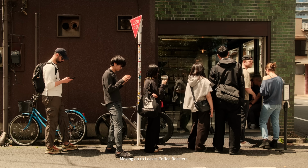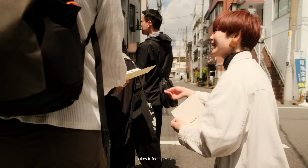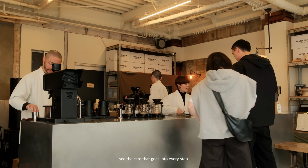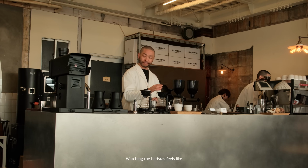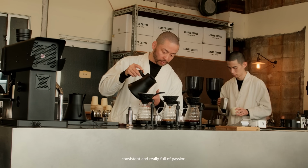Moving on to Leaf Coffee Roasters. The coffee shop only accommodates 10 seats, but that's what makes it feel special. It's quiet, focused, and you can really see the care that goes into every step. Watching the baristas feels like watching a performance, calm, consistent, and really full of passion.